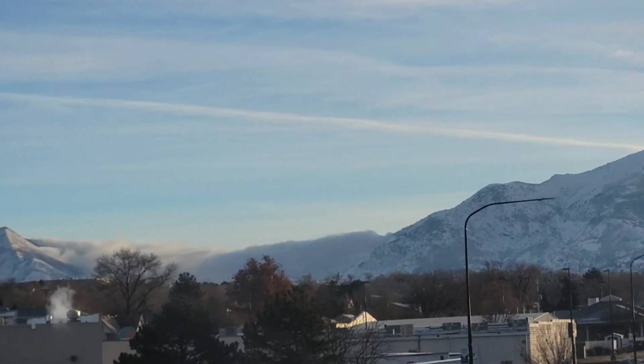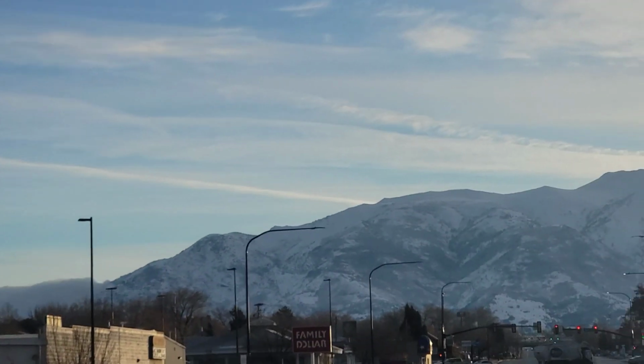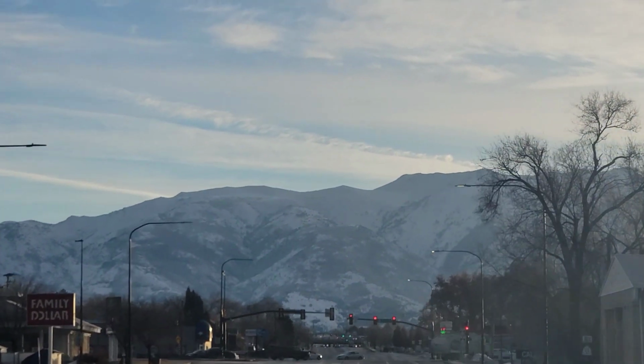Look at that scenery. Utah is so cool when it's covered in snow. Cold. It's cold, but it's cool.